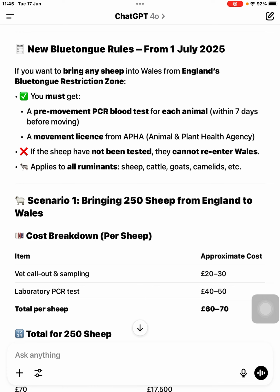If you want to bring any sheep into Wales from England's blue tongue restriction zone, you must get a pre-movement PCR blood test for each animal within 7 days before moving, and a movement licence from the Animal and Plant Health Agency. If the sheep have not been tested, they cannot re-enter Wales. This applies to all ruminants: sheep, cattle, goats, camelids, etc.